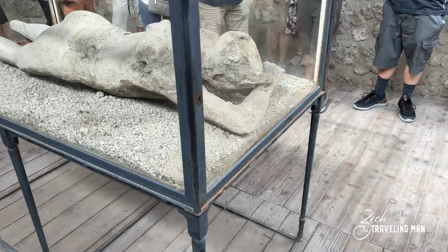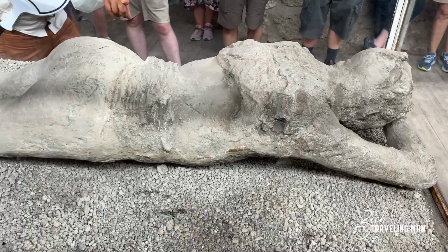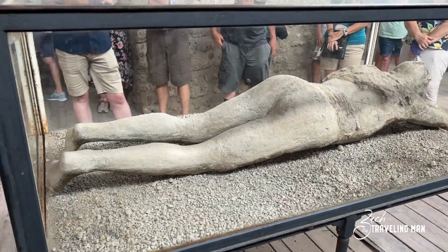So there are plasters that they have on display here. They had like 30 or 40 plasters, I think, that they found of people trying to escape. And I showed you one that was in a case back there in one of the rooms. Folks just trying to escape, but of course the gases and the heat alone was 400 degrees Celsius. So people were literally just dying instantly from inhaling such insane heat. They were just suffocating. It's kind of eerie just to see Mount Vesuvius back there in the background.